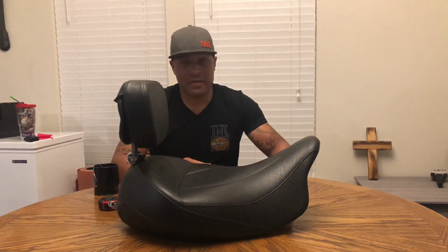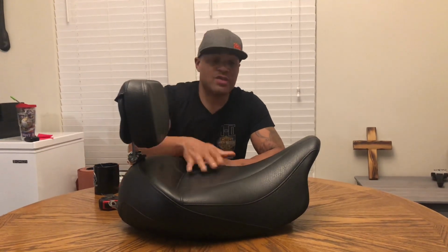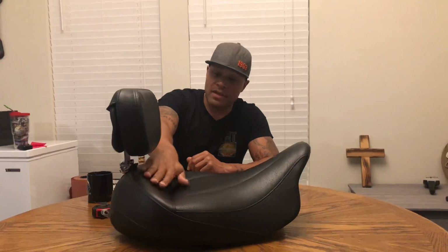And I find this pretty accurate. I noticed once I put this seat on, it did slide me further back, and because it's not concave straight up, it gave me more room to allow myself to slide back. So I do find that accurate.